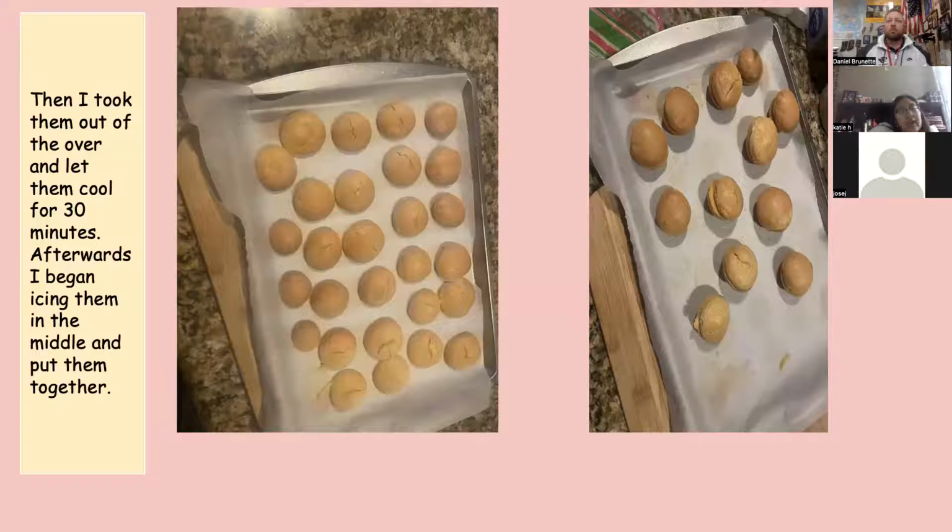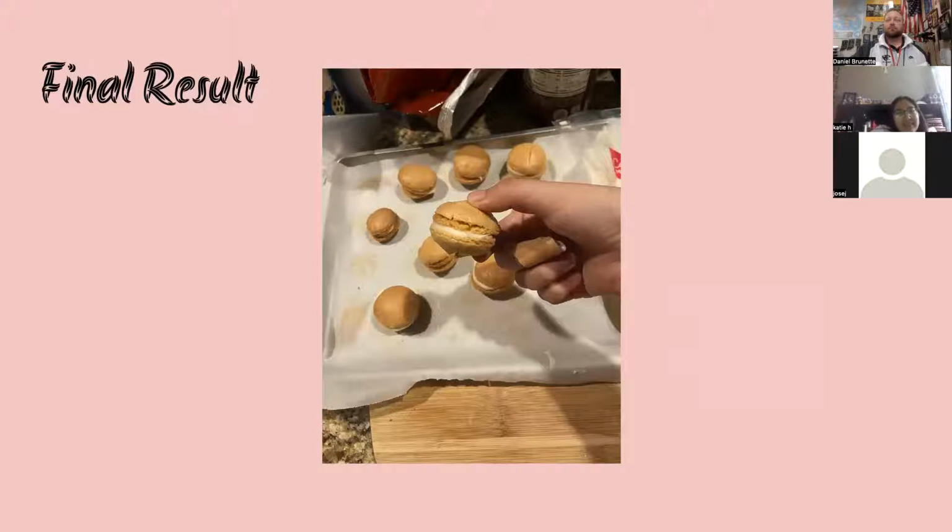Afterwards, I began icing them with vanilla frosting in the middle, and I put them together. Overall, I was pretty proud of them. Some had cracks, but not all of them. And they tasted fine. They came out good. I was scared that maybe they weren't going to come out as I hoped, but they did. That final one is the one that I took a picture of, the final result. That looks really good.